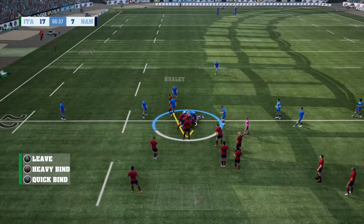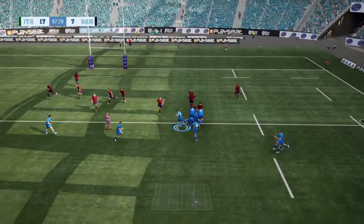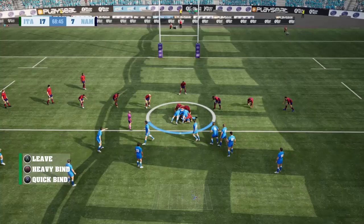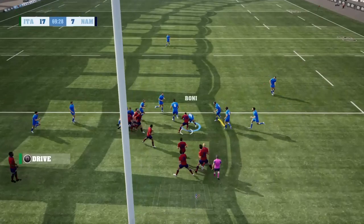Caglioni makes a thumping tackle, and Italy might have counteracted this. They do have it now. Braley. Out it goes to Riccioni. Turnover from Namibia, but intercepted by Pelledri. But now it will come back to Namibia's side. Forms the maul just inside their own 22, 10 minutes to go.